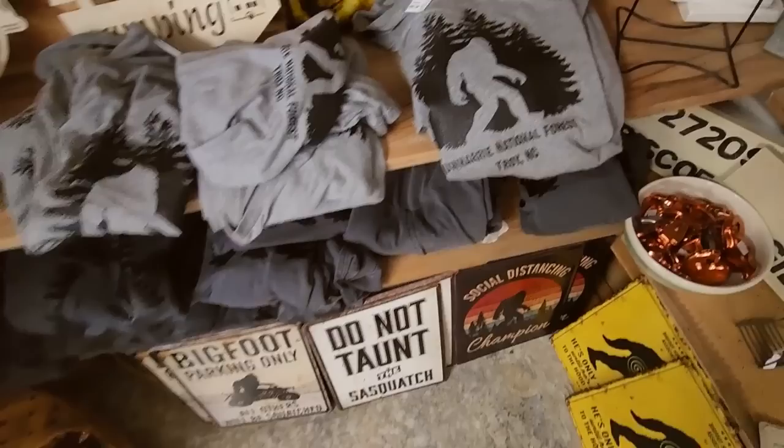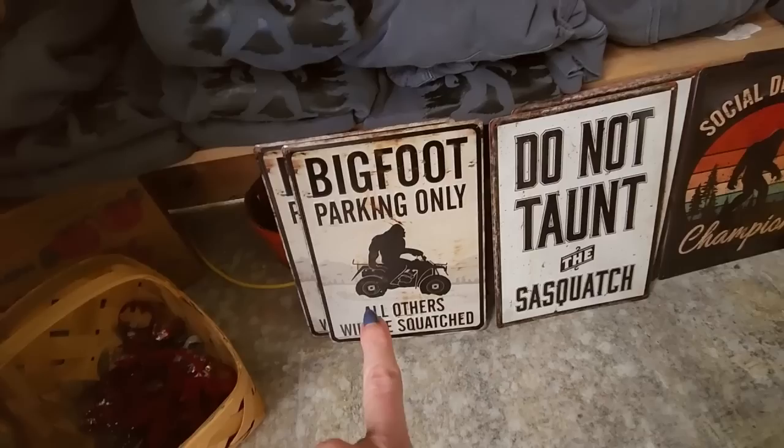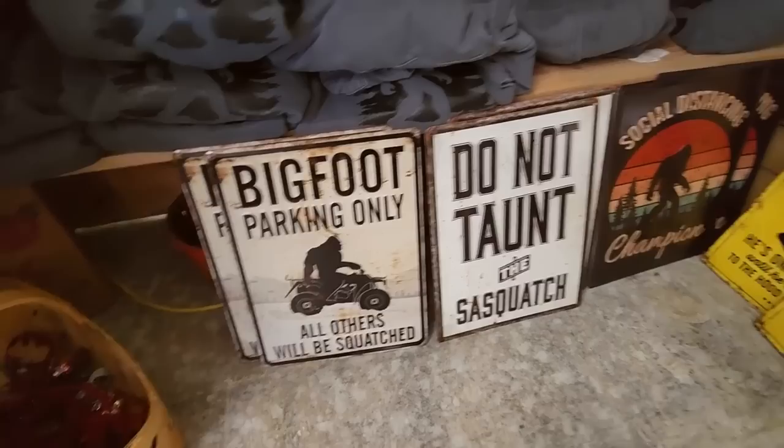See, here he is. The Uari National Forest. It's not far from here at all. Do not taunt the Sasquatch. Bigfoot parking only. All others will be squatched. Social distancing champion.